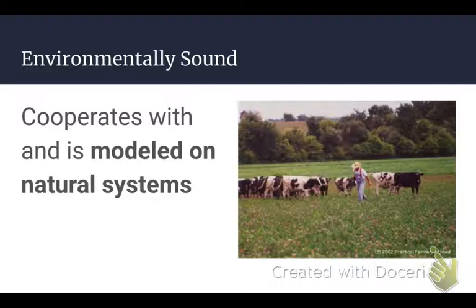Environmentally sound, it's modeled on natural systems. So it is not natural for those pigs to be in those little teeny tiny cages. It's not natural for a pig to never see sunlight or touch actual ground. That is definitely not what that pig is used to. So if you're modeling after a natural system, you're not going to have cages like that. You're going to have pastures. You're going to have some free roam thing or free range, so that way animals can move about.